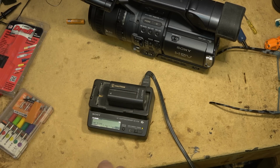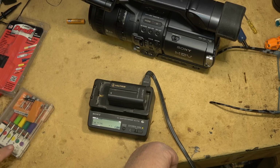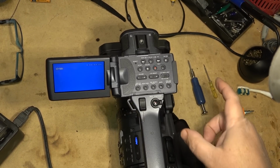I think I've got a couple of other batteries too, so I might just go find one of the other ones. I think my Digital 8s use the same battery too. And I've got a few of these batteries kicking around here. My Digital 8 camera uses this, as does this one. And my mini DV player, or my HDV player, will use it, as well as my Digital 8 Walkman uses these batteries. So I just wanted to confirm that it works before I take it out.